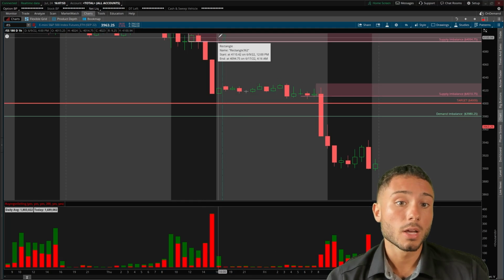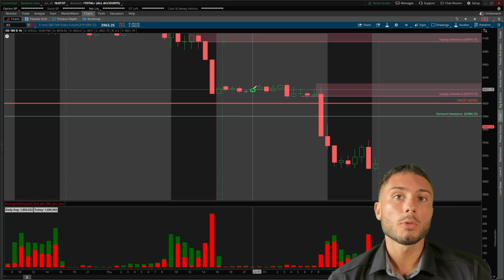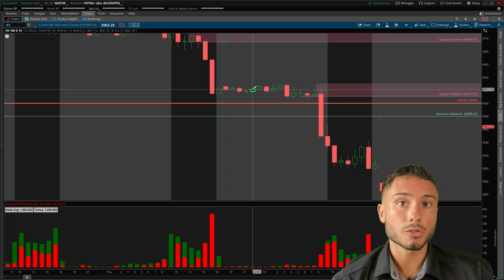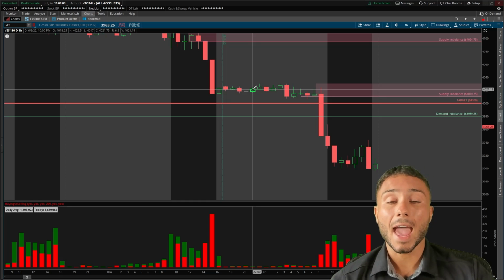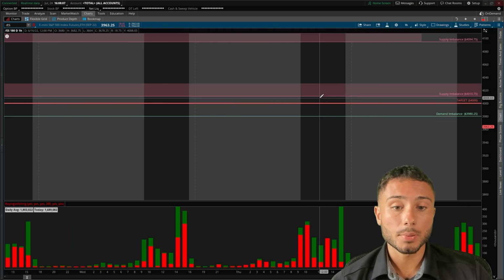the next supply zone. Now, the reason why this was a very important zone was because this was responsible for an area on the chart based off market structure that we had an aggressive sell-off, that sellers were present, and we have to add on top of something I'm going to explain right now in my next point. But now we have the supply zone.